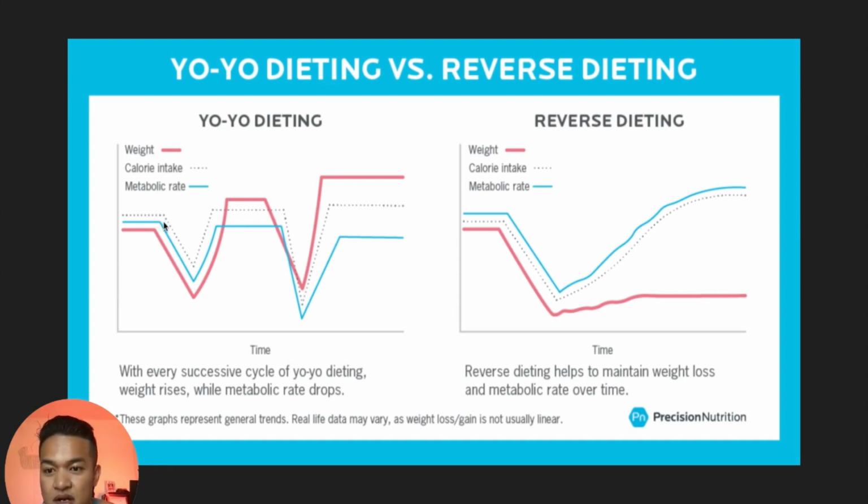And then if you look at it right here, your metabolic rate is even lower compared to the beginning, but your weight is even higher and your calories all stay the same. So this is the cycle of yo-yo dieting. This is how it usually works. You always are on this never-ending cycle of losing the fat, getting it back, because you don't know what you're doing, essentially.